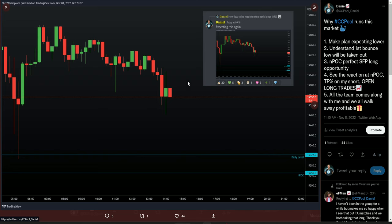This was locally. We've had a lot of volatility since then, but I just want to explain each step of this. I was expecting new lows to be made below this daily level to stop out the early longs. And then we got a potential swing failure pattern. Remember, we had levels from 19,250 down to 18,900. So we got a few levels here to be aware of. What we can do is set our alerts on each level and trade the reaction.